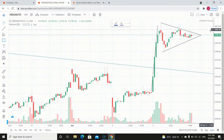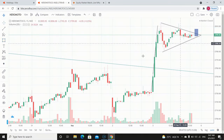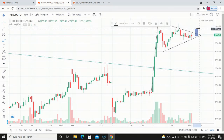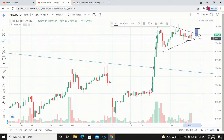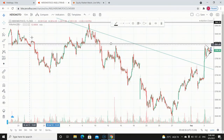So tomorrow, if there is a breakout of this trend line along with volume confirmation, then we have to buy above this trend line, above this candle, and the stop loss is this level, this support zone. This is the first target and this is the second target. If the first target breaks, then we wait for the second target.